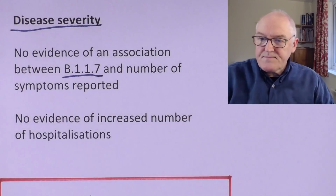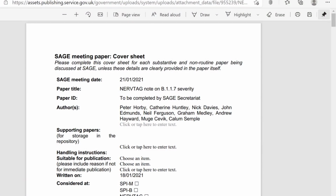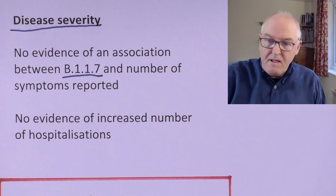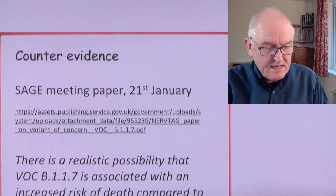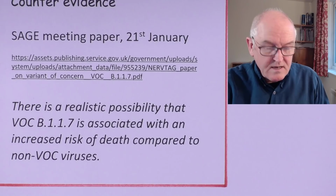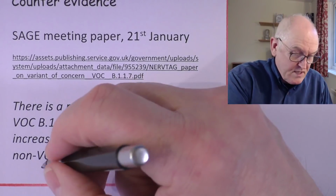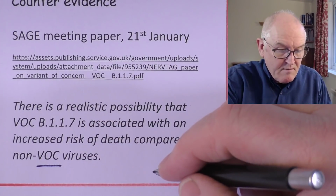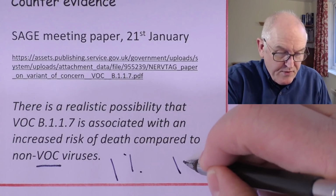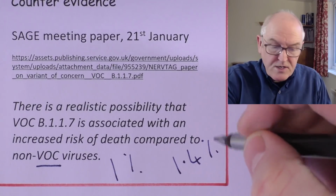Interesting. But this paper, published just recently by the Scientific Advisory Group for Emergencies, I'm not going to go through the details of it, but I'm going to give you the highlights. This was flagged up, you might remember, by the Prime Minister, and did cause quite a lot of anxiety because he's going on SAGE advice. So the SAGE paper is saying that there's a realistic possibility that variant of concern B.1.1.7 is associated with increased risk of death compared to non-variant of concern viruses. They were saying it was about 30% more. So if the rate of death in 60-year-old men was about 1% before, they're saying it's about 1.3 to 1.4% with the new variant, according to this data.